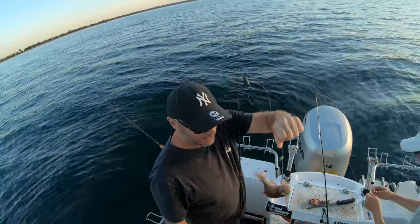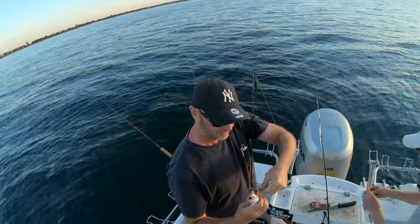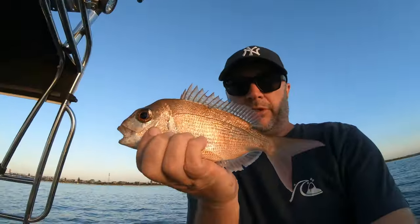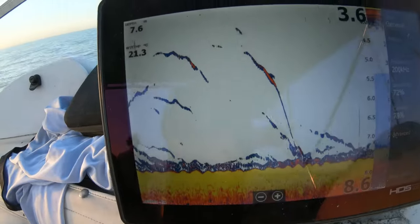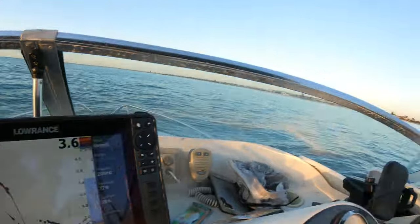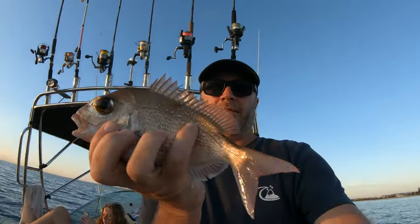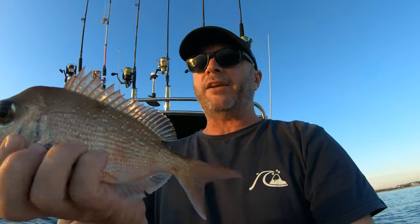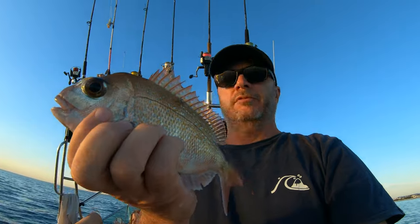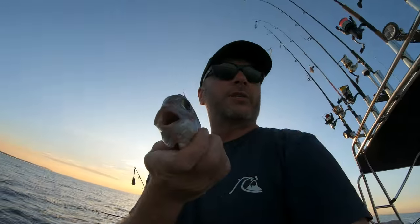Little pink snack. Just to finish the day. Little pink. So that's what you get when you see that on your sounder. You see all that little activity, 6-7 meters of water. It's these little fellas, and they are ravenous. They smash your baits, they tear them apart, they last 20 seconds and they're gone. But good to see the system's healthy.